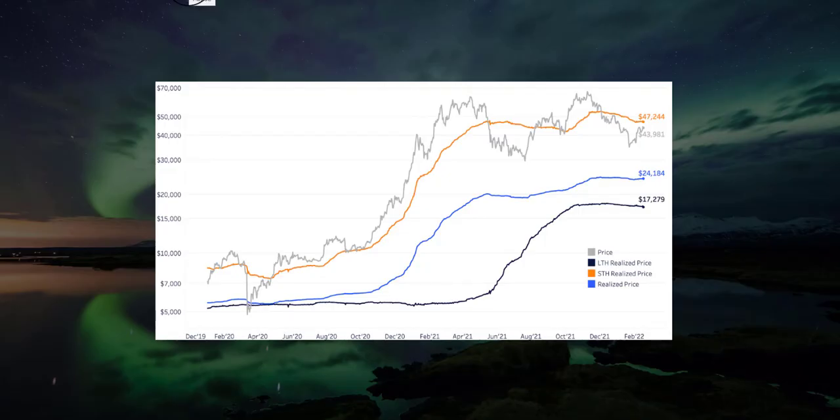Next, we'll quickly look at the realized price of different cohorts. The important one is the long-term holders realized price. It is hovering between 17k and 17.5k. This is an important support zone.